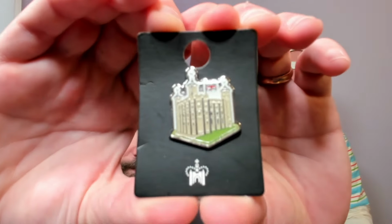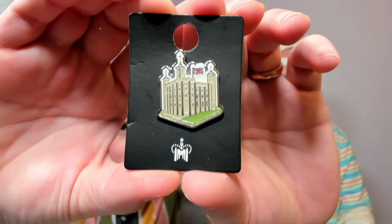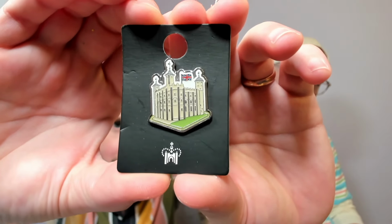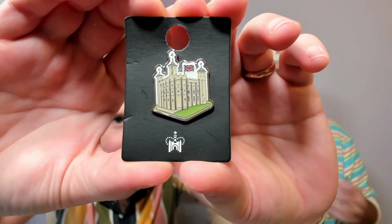Pins. So this is actually a pin of the Tower of London. If you look there, it's just a simple pin with some forced perspective with the Union Jack flying up top. And we couldn't say no, especially when you find out that pins there are about, this is £3, so less than $5 or about there. It was a steal. Craziness. And they had several of these pins, so we actually picked up a couple at the tower.